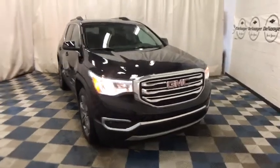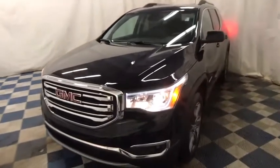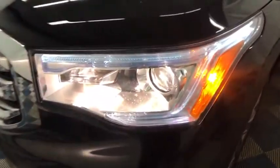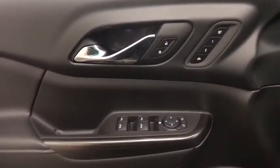2018 GMC Acadia. The GMC Acadia is great capability coupled with exceptional safety. Offering better highway fuel economy than any other 8-passenger SUV, advanced technology, and thoughtful ergonomics, the Acadia is a premium utility that rejects compromise. This vehicle has less than 15,000 miles.